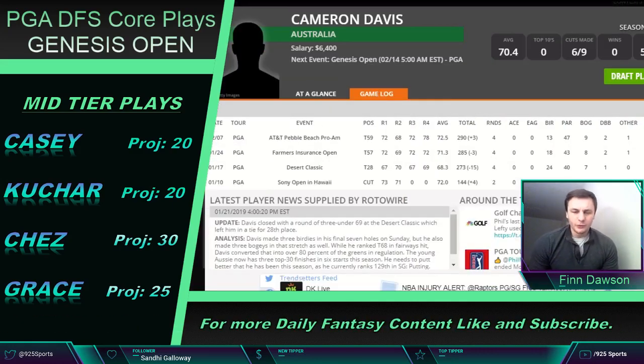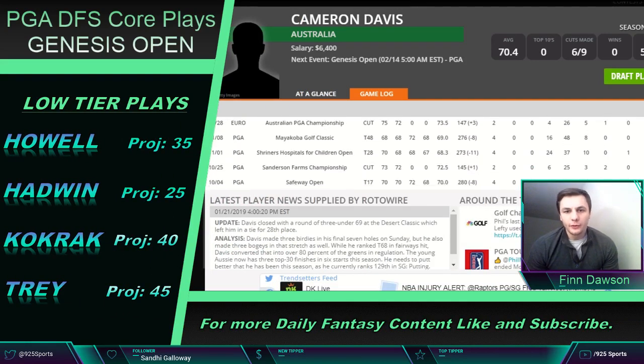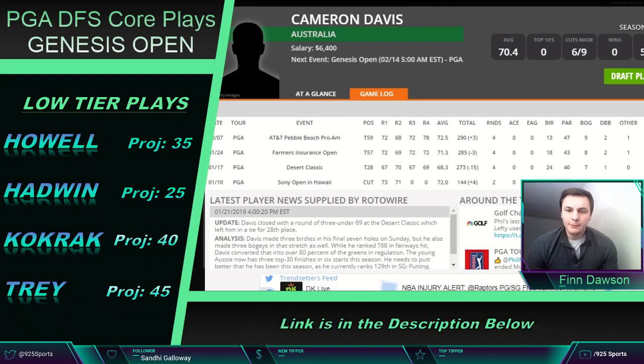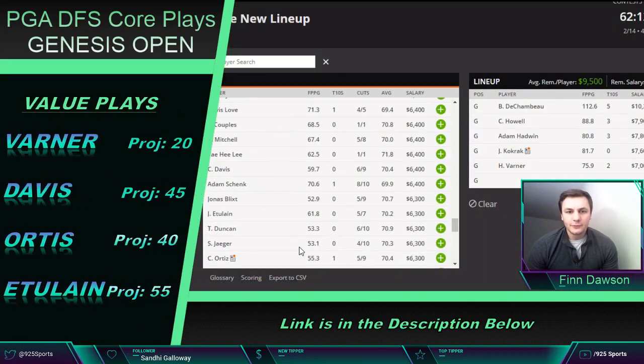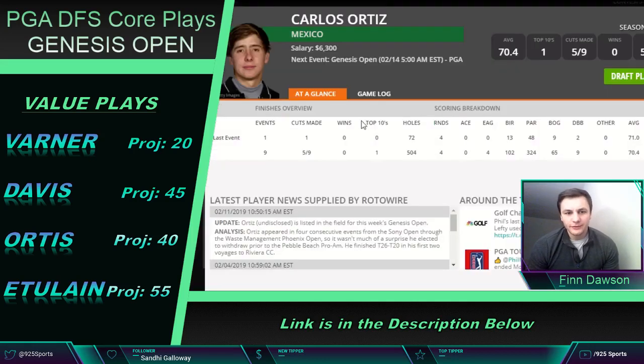Cameron Davis is really good off the tee, distance-wise. He's top 20 in total distance off the tee. He's also top 50 in strokes gained off the tee. So if he can get it rolling off the tee with his driver and keep it a little bit accurate, I do think he'll be able to do well.